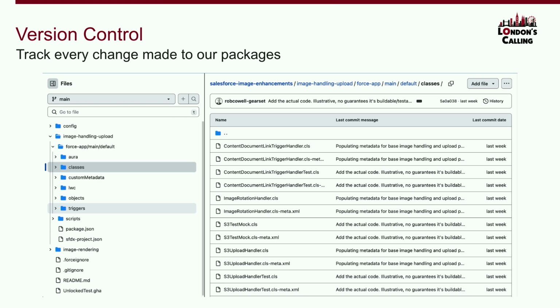You can't do automated running of testing and things unless it can pull it down from version control. So really, when I start this, the first thing I do with a project is I make a Git repository, and if I have an existing larger repository for my entire org, then I'll create a feature branch. I'll talk more about branching and all the lovely little bits of DevOps in a moment.